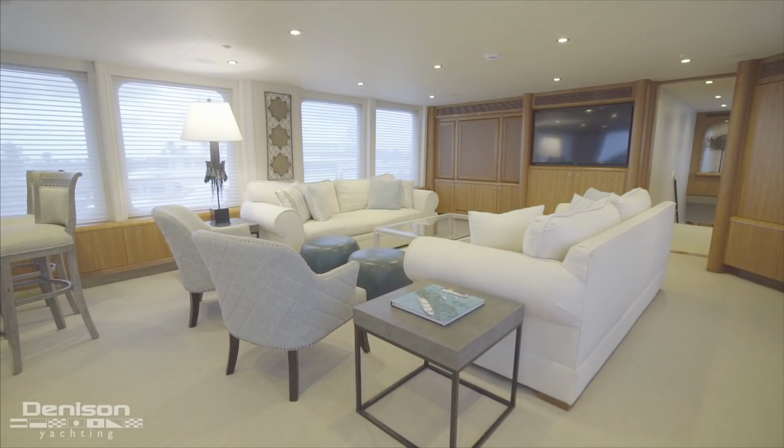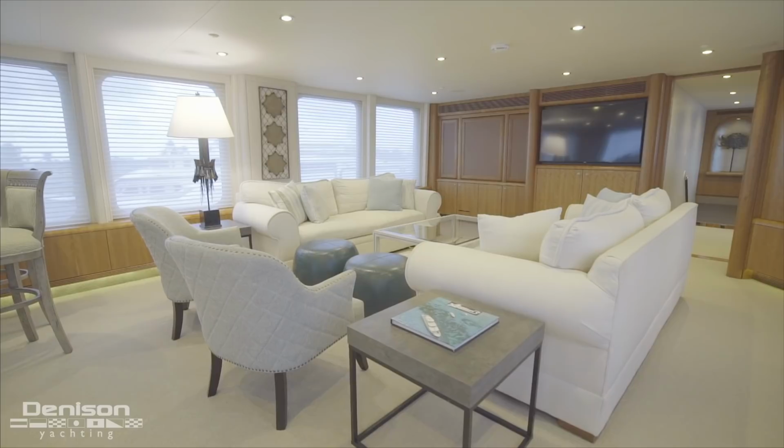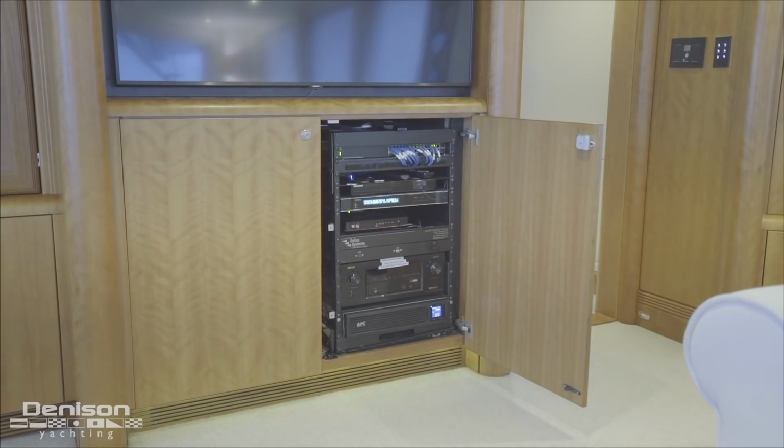All the way forward in the Sky Lounge is a flush-mounted TV. One of many on board where you can enjoy the Solstice media system on board that has an expansive movie and music library.